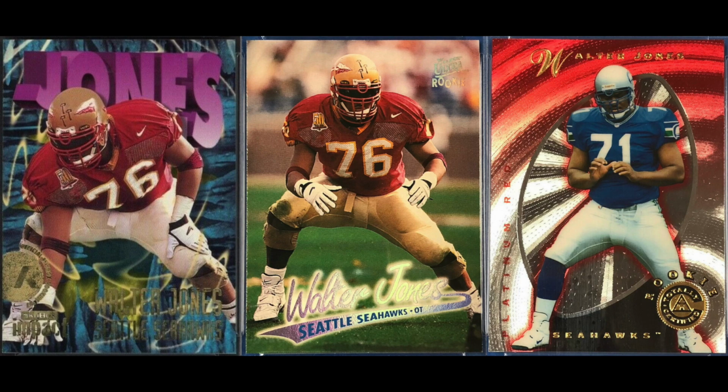Number 8 is another offensive lineman. Who would have thought we would get 2 offensive linemen in the top 20? Walter Jones, who played his entire career for Seattle, 9-time Pro Bowler, and he made the Hall of Fame. His rookie cards are from 1997. He's got a bunch of them. Looking at the Skybox Impact, the Ultra, and the Pinnacle Totally Certified.